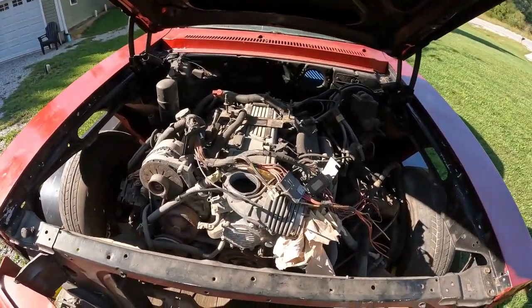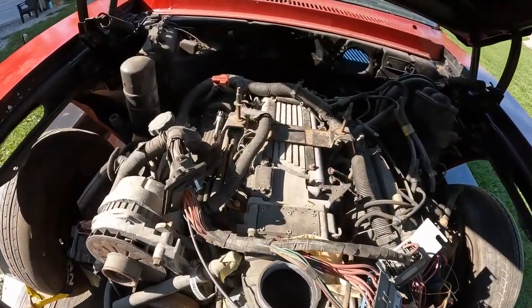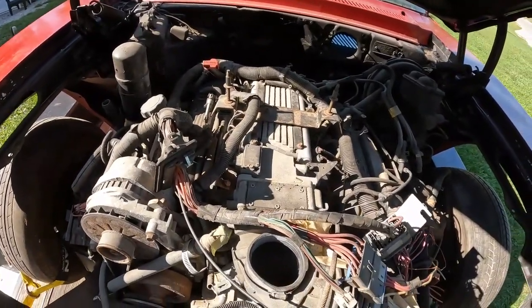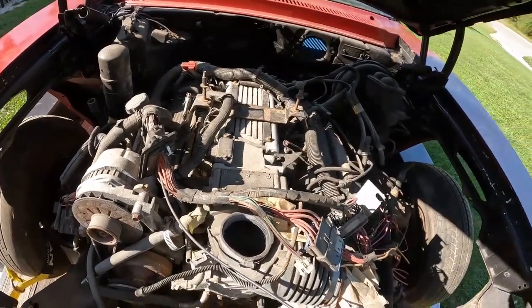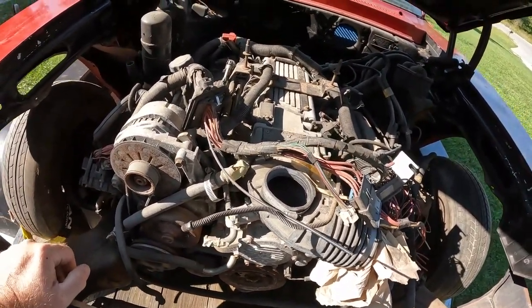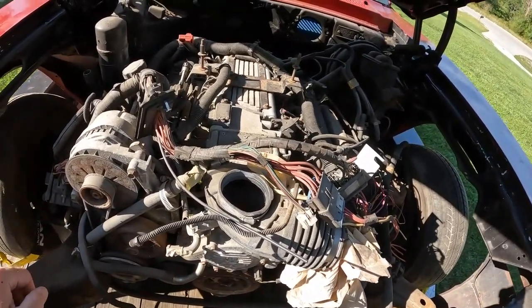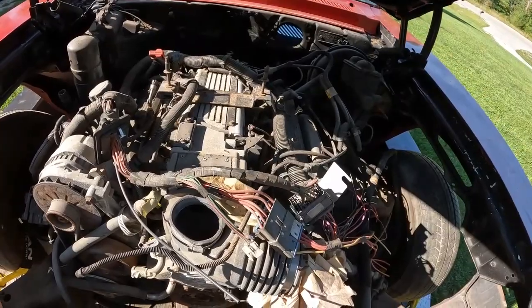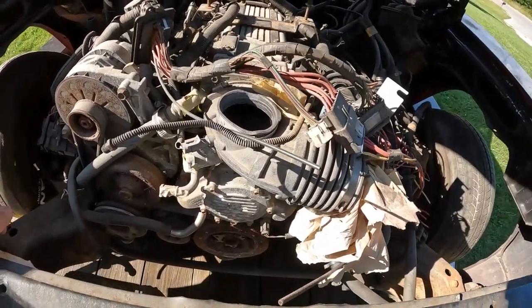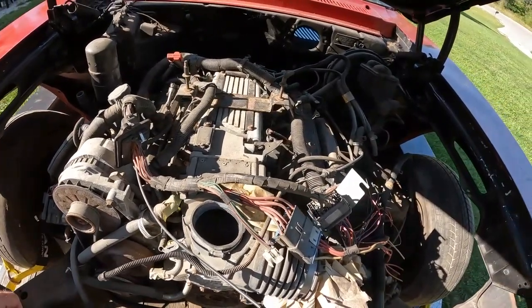This is the General Motors LT1 engine. Now, I don't really want to call this engine a small block Chevy, because it doesn't really share anything with the small block Chevy. It's similar, looks similar. The oil pan looks similar, the balancer looks similar, but most of the similarities are way gone by this time.